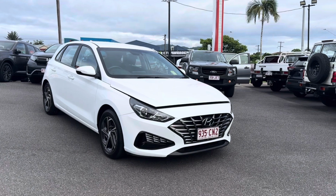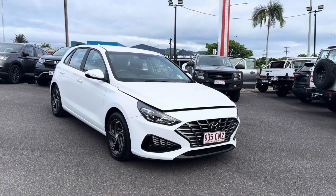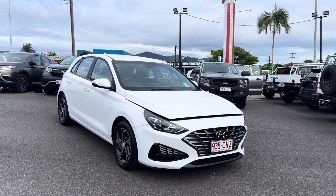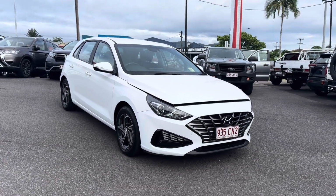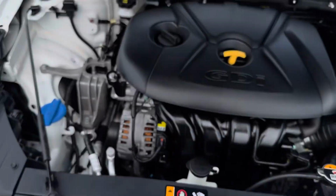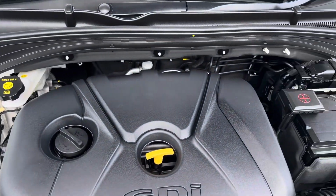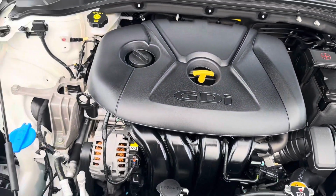Basically I'm going to go through the bonnet first, down through the front bar, up on top of the bonnet itself, engine bay, down the left side, back to the rear side, down the driver's side, and through all the interior as well. So let's get straight into it and tell you a little more about this i30 that you have purchased. Just going to go through the engine bay, very clean and tidy. It's been looked after really well, as you can see.